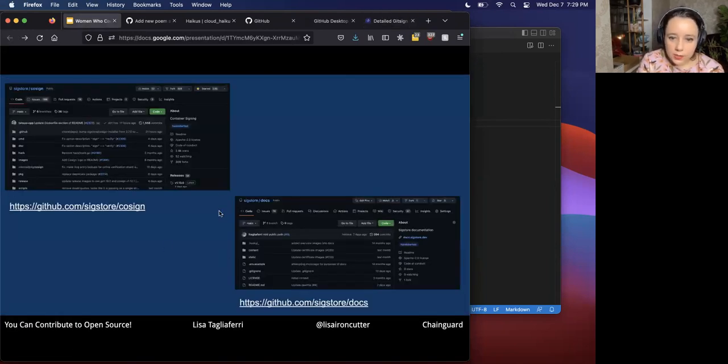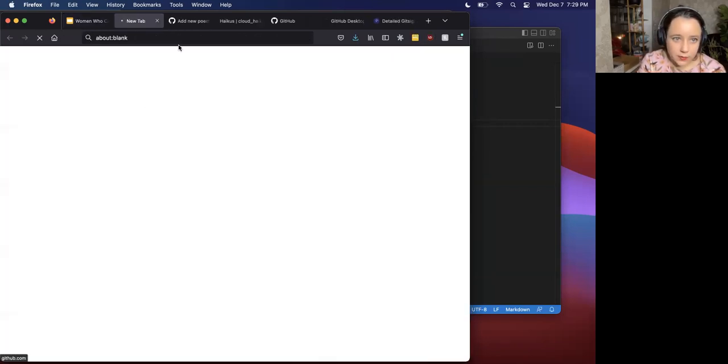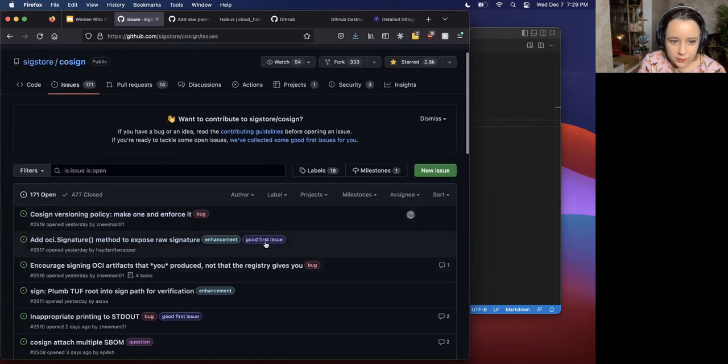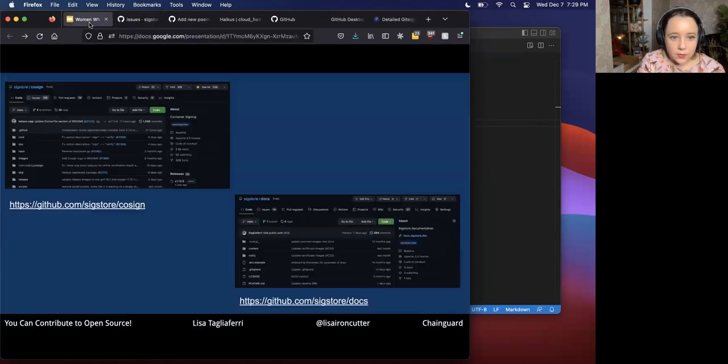And I find the community to be very nice, and it's distributed across academia and industry. There's people from Red Hat, Google, NYU who are involved with this. And if you do Go development or anything like that, there's lots of issues that are labeled as good first issues for newcomers.